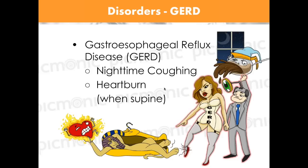Something that is so important that I see students really struggle with is that they don't really pay attention to what's different with each disorder. And GI is definitely one of those places where a lot of students have a lot of trouble because there's just so many different problems. And they say, oh, well, what do I really need to know to make sure that I can identify what's going on? Now, we're just going to run through them and we're going to talk about them.